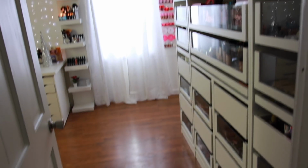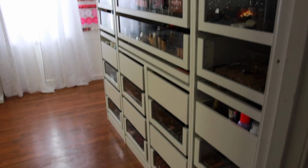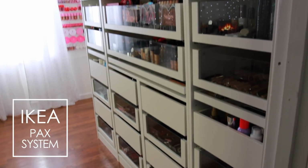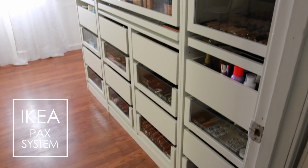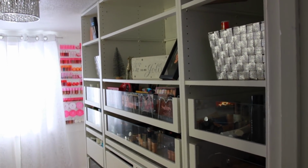So here we are when we first walk in. I have a brand new method of storage over here. And so this is my PAX wardrobe unit from IKEA. It's completely customized and modified to fit all of my makeup.